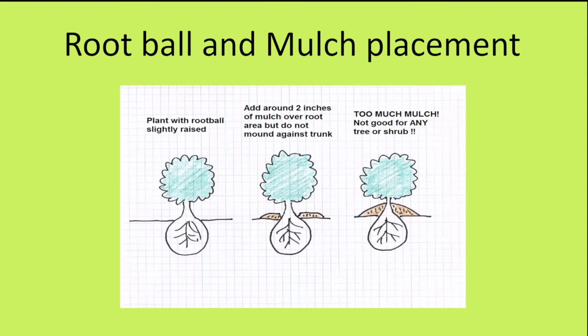Those mounds you see these people doing, these landscapers, I think they just got too much mulch and they're too lazy to take it back. Some people are starting to like these mulch mounds and they're really bad for the plants, because moist mulch is not supposed to be up against the trunk of plants. It's only supposed to be over the root area. Otherwise, you can introduce all kinds of pathogens into your plant. So don't do the mulch mound. So good, good, and bad.